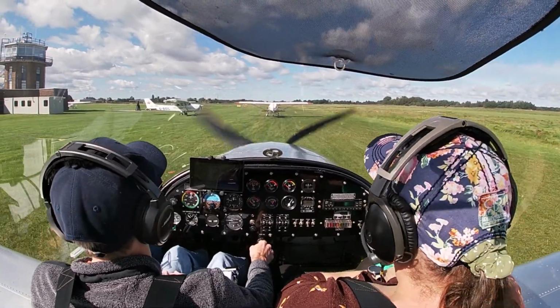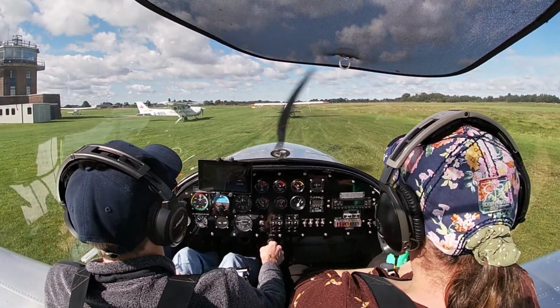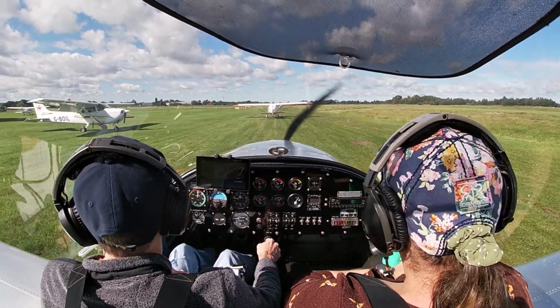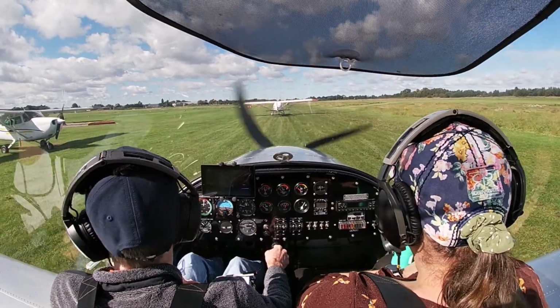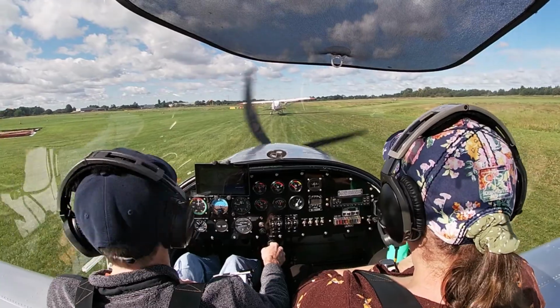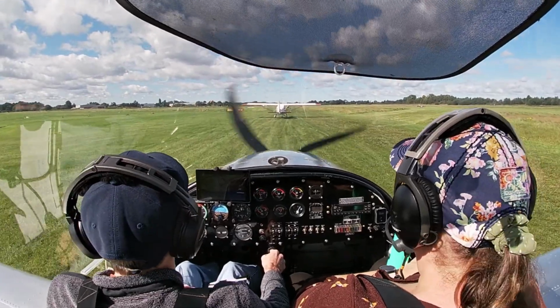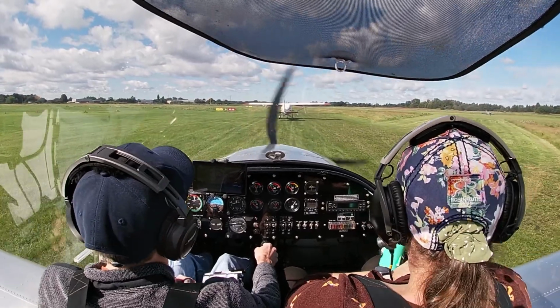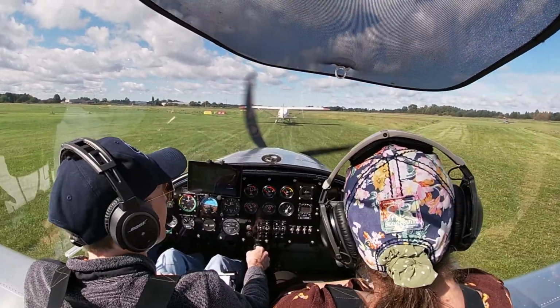So you can see the tower to the left of the shot there. This is us just taxiing to the holding point where Steve will do final power checks before we request departure from the airport. Barton Airport has 4 grass runways, so you can see to the right there that somebody's just landed and is turning onto the taxiway.